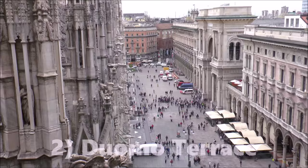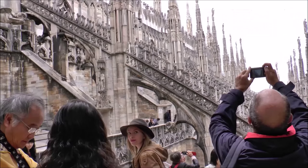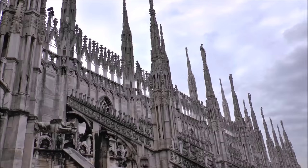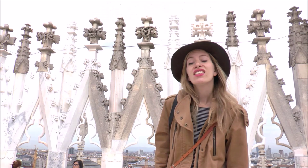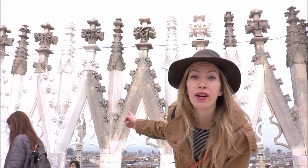Climbing up to the cathedral's rooftop was one of the coolest things we did in Milan. We got some great views of the city, and it was also really nice getting a closer look at the architecture. So, fun little fact we just learned, if you donate enough money, you can get one of those church spires all to yourself.